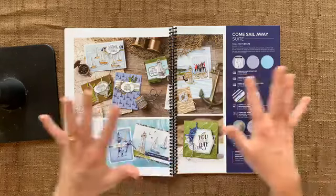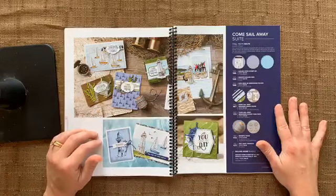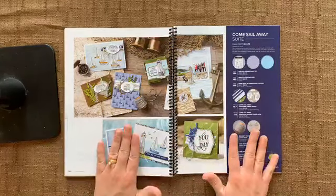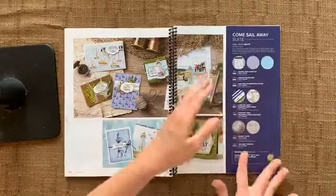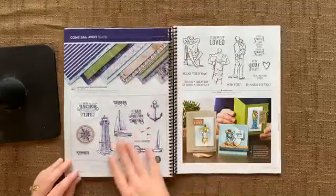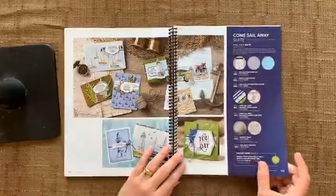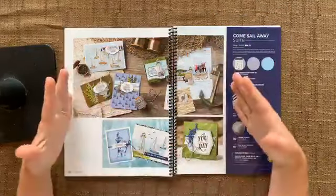So one of the things that you're going to see different when it comes to these suites is whereas last catalog it was 2 pages on a suite, this time we have 3. So we have 1, 2, and then you're going to flip, and that suite continues over onto the next page. And this was done on purpose for a couple of reasons. One, they wanted to give us more samples.